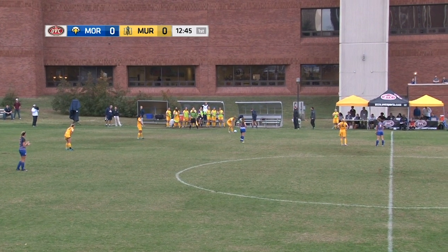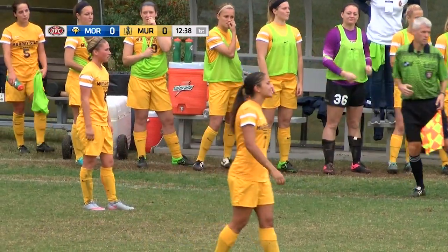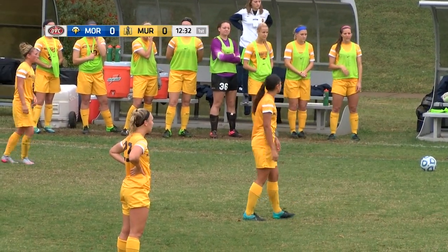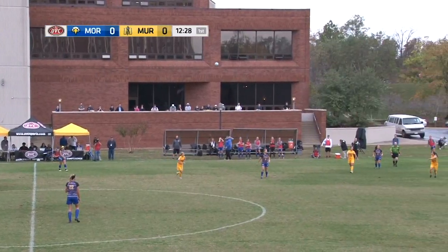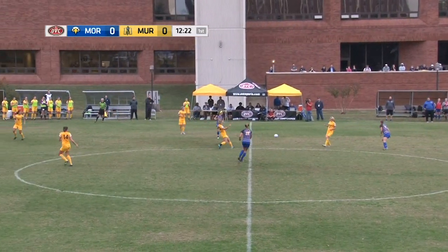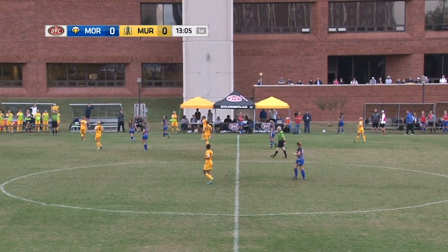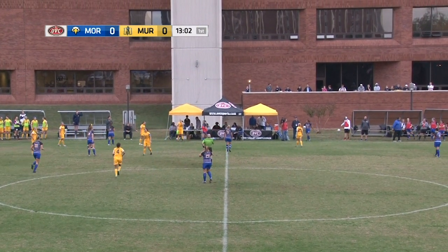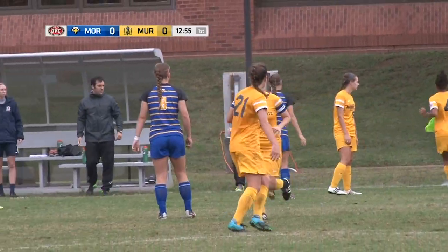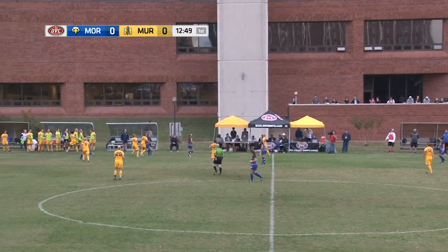And Murray State will get possession again. Referee instructs we're clear to play through again. And the free kick is cleared away by Morehead State. And it will be a throw-in. The last substitution for Murray was Marissa Burrows came on for Taylor Richardson. And Morehead substitution, Lauren Duffy came on for Kimberly Golden.